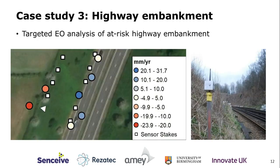One final case study, because I've only got 2 or 3 minutes. We've got an earthwork here, again, next to a dual carriageway. So cars are going 70 miles an hour, and we've observed here that the asset owner, who is Highways England, has observed that this slope is slipping. So we've got University of Birmingham involved to try and do some analysis on the slope to look at some failure mechanisms that might be in place.